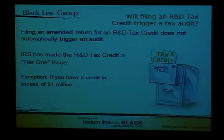What happened is as more companies became knowledgeable of the opportunity, more companies went back and amended their prior 3 years, which meant that the government was sending a lot of refund checks back to businesses. They also noticed that a lot of people were taking very aggressive positions with their R&D tax credit. So when people started abusing a system, that gets the IRS's attention, and it became a Tier 1 issue. And so, again, you shouldn't be afraid to take advantage of the credit. As long as you take a solid approach, you will be fine. But what you need to understand since becoming a Tier 1 issue, there are certain things that have gotten more attention from the IRS.